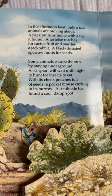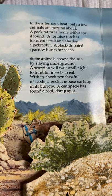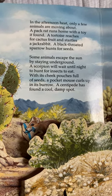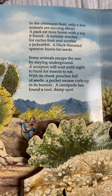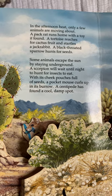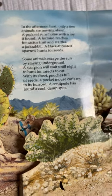Some animals escape the sun by staying underground. A scorpion will wait until night to hunt for insects to eat. With its cheek pouches full of seeds, a pocket mouse curls up in its burrow. A centipede has found a cool, damp spot.